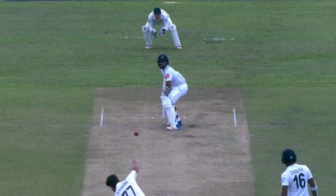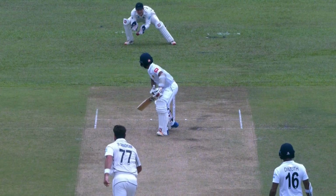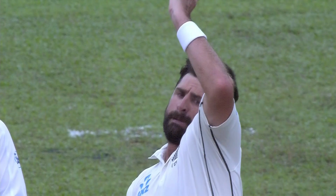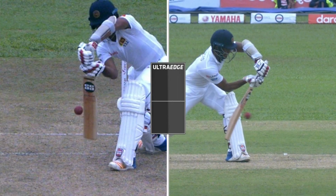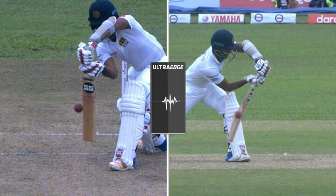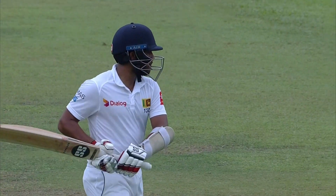As we have here the dismissal of Mendis, a nice fuller length, dragging him forward. Mendis having to play with his hands because he hasn't got to the pitch of the ball. His hands are out wide. Look at the gap between bat and pad. So that front foot needs to be further across, and potentially a line that he should be leaving. He'd be frustrated with himself.